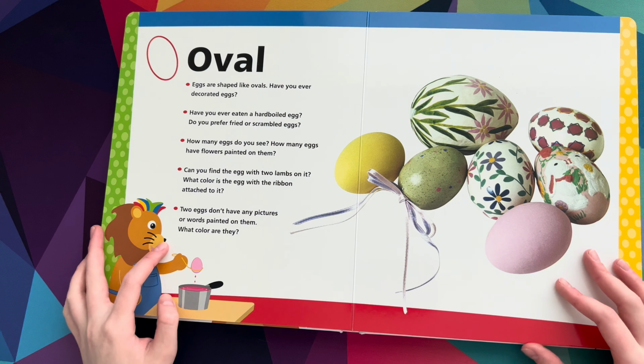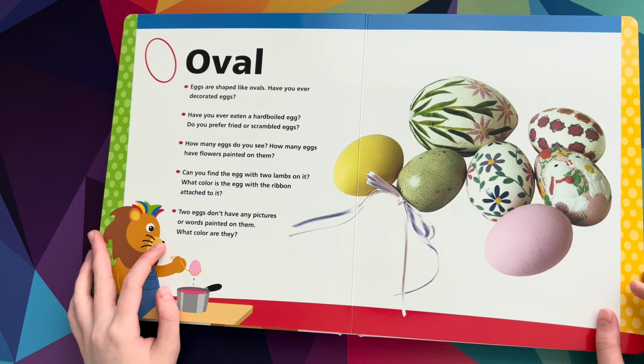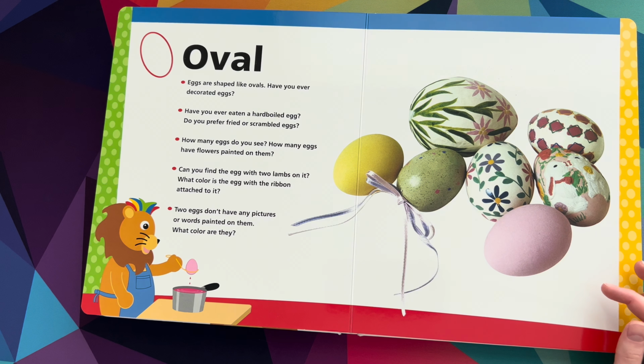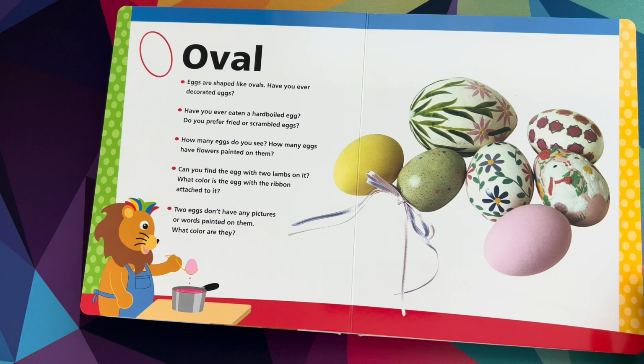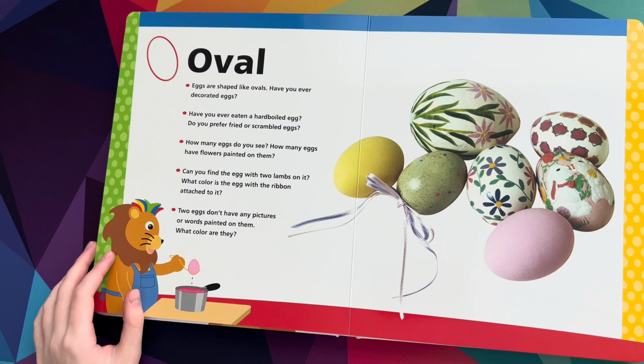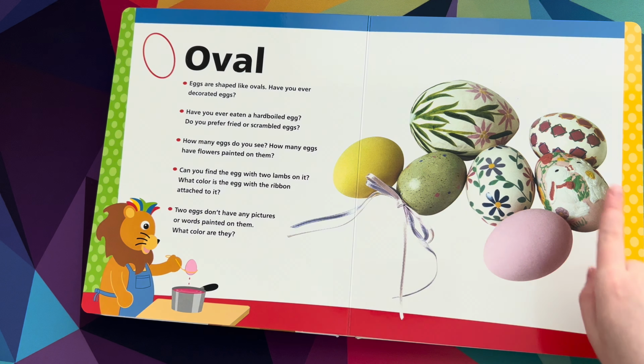Oval, eggs are shaped like ovals. Have you ever decorated eggs? Yes, we have decorated eggs. Have you ever eaten a hard-boiled egg? Yes, I have. Do you prefer fried or scrambled eggs? I prefer scrambled. How many eggs do you see? How many eggs are right here?